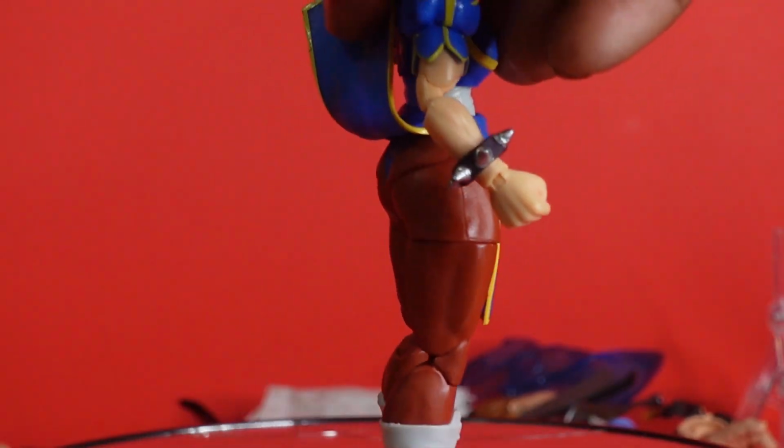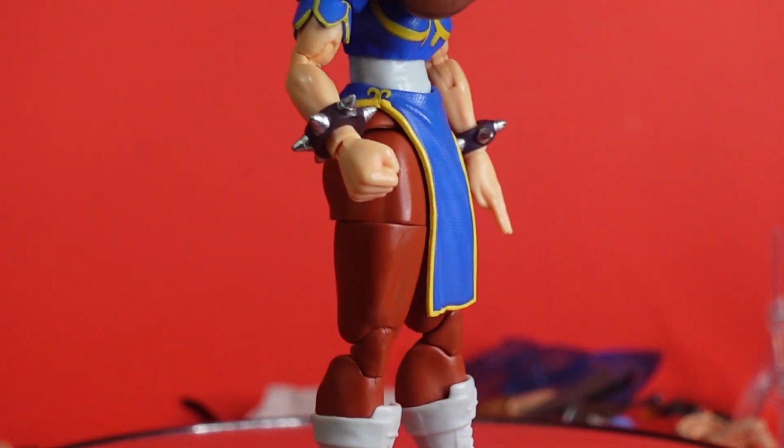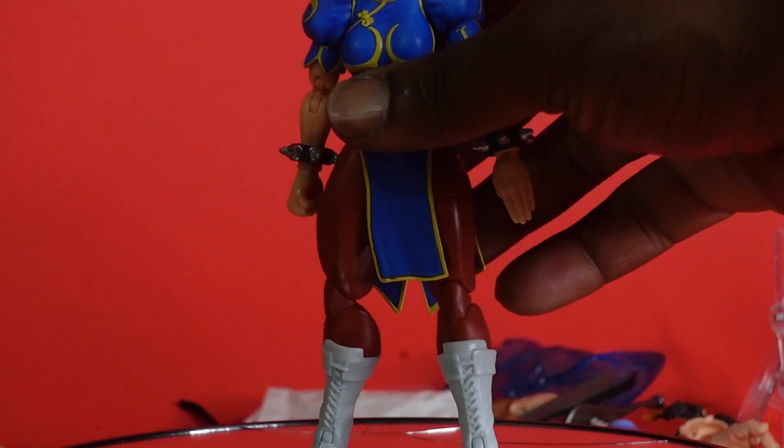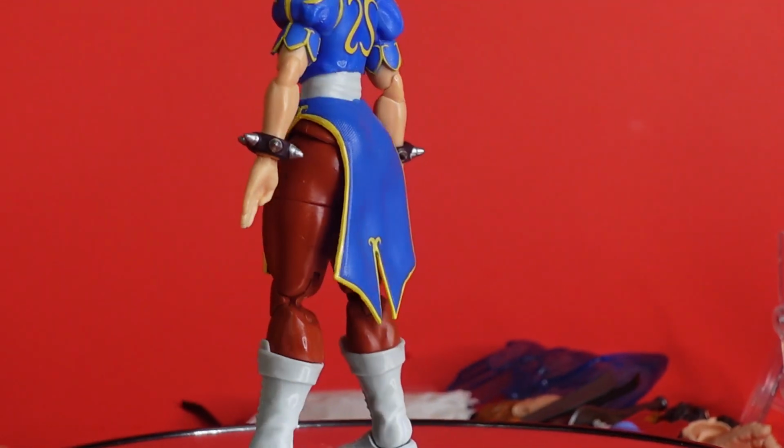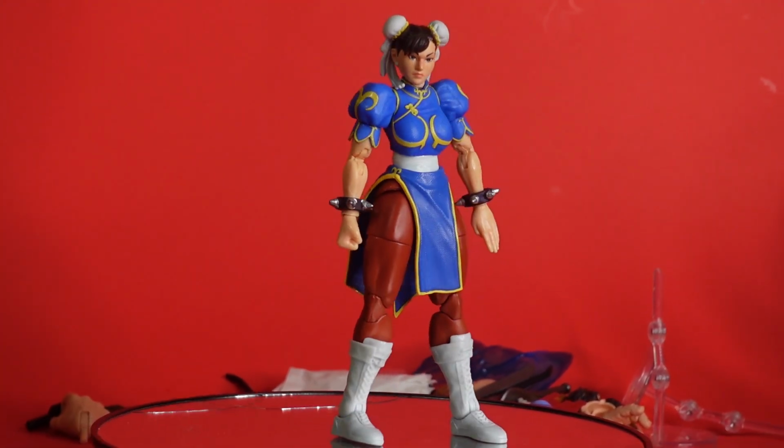Chun-Li got some cakes, dog. And I'm not one to be big on butts on action figures, but if you got big thighs, more than likely you're gonna have a big bottom, man. And to be honest with you, throughout my childhood memories, Chun-Li's always had big legs. But as far as Jada Toys, Chun-Li, I think she's an A1 figure. I think Jada Toys can be on the verge, man, of taking the crown from Classified.